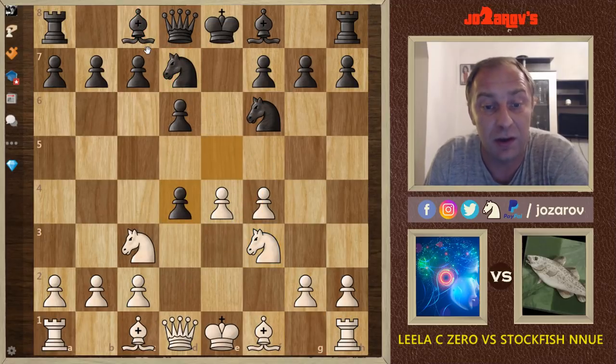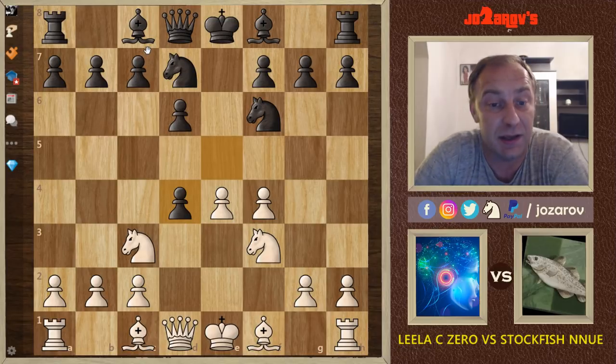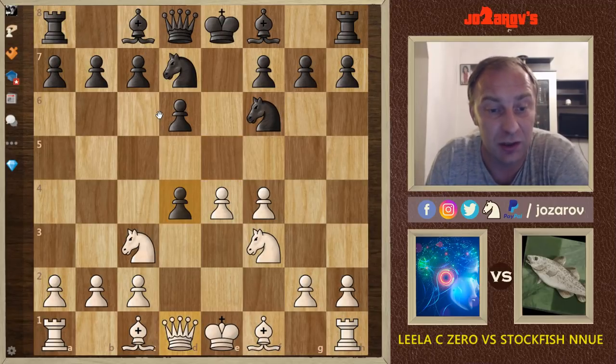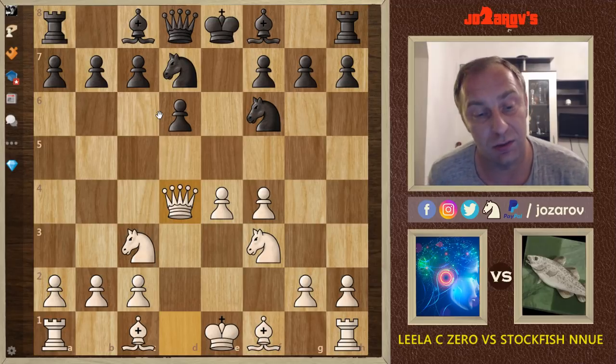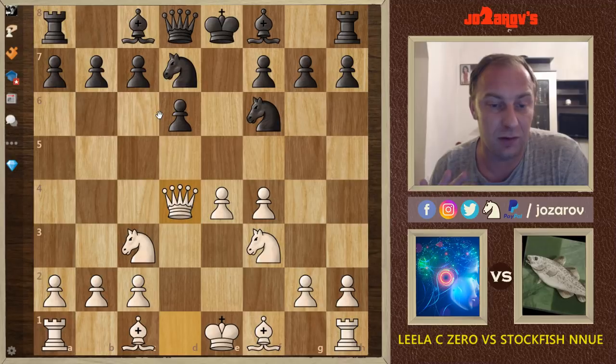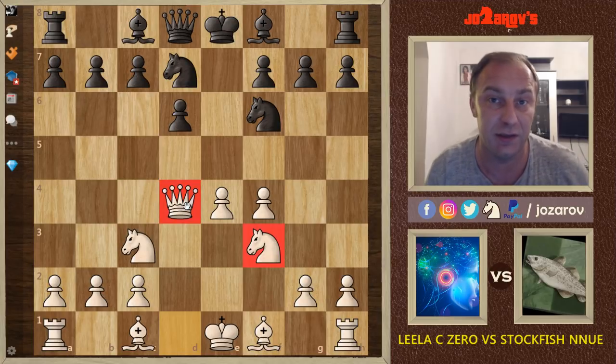So here one of the ideas that Black can play is to simply release the pressure in the center a little bit with exd4 or even exf4. Here queen takes d4 is of course perfectly fine. You can also take with the knight, but I like this idea not to play with the same piece twice. So we have already played with our knight, so if we recapture with the knight, knight takes d4, then we have played twice with the knight.